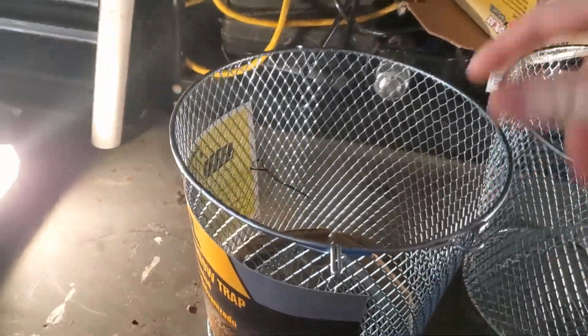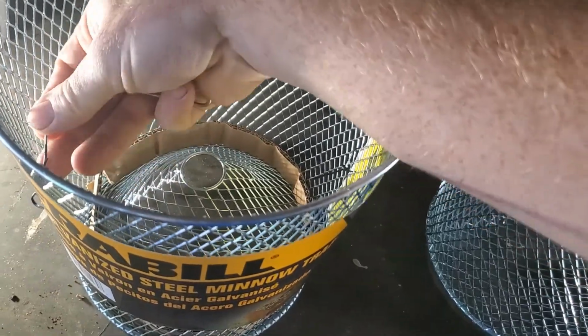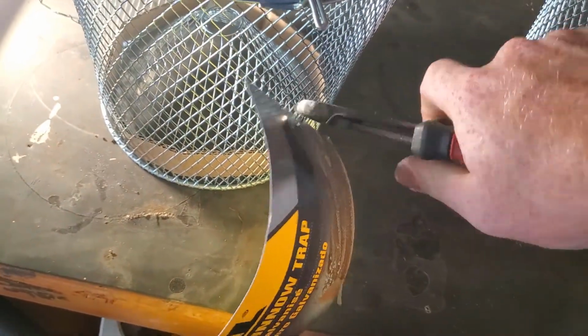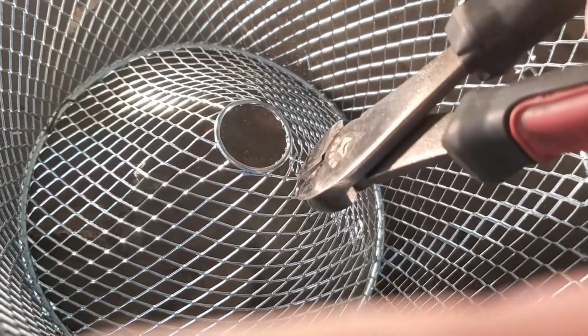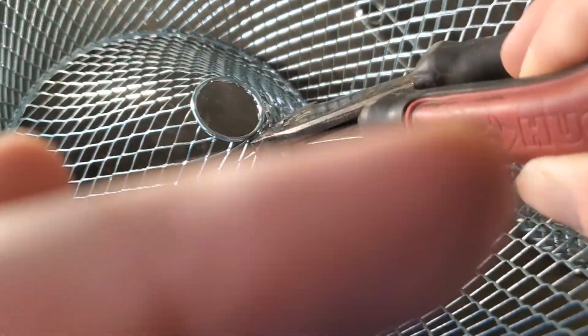I have not yet mastered the skill of doing everything with one hand. Alright, so get all the plastic and stuff off of this. Alright, got it. So basically what we're gonna do is I'm just gonna take some wire cutters here and we're just gonna widen this out a little bit. Feels so wrong maiming this brand new trap, you know?